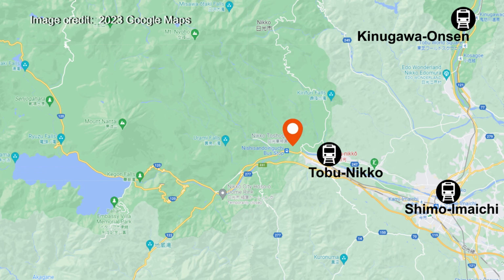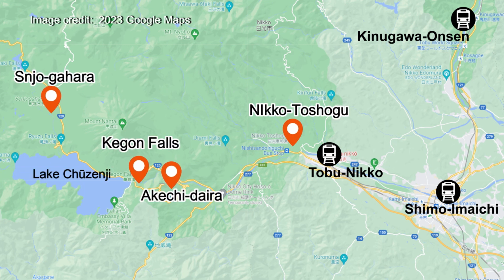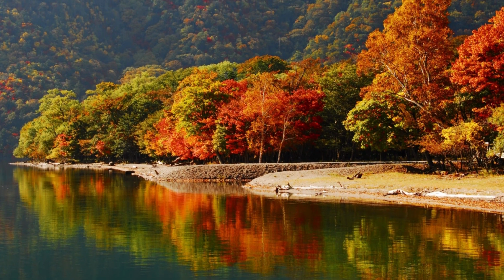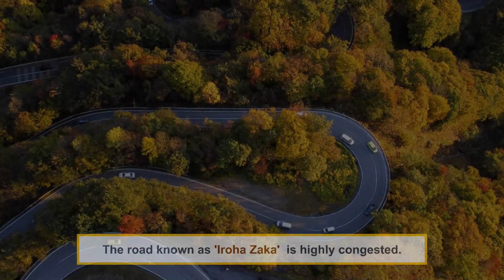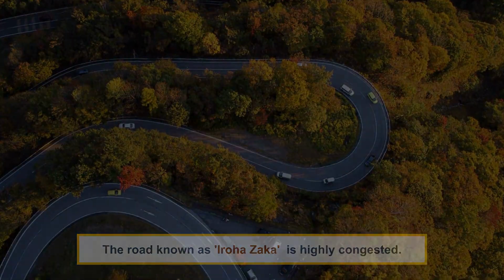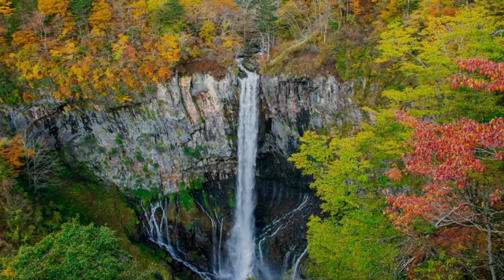For your reference, destinations like Chuzenji Lake and Kegon Falls can't be accessed by train. You'll need to take a bus from Toba Nikko Station. Usually, the bus ride to Chuzenji Lake takes around 40 minutes. However, during the fall foliage season, even on weekdays, it can take over an hour. On weekends, it might take more than 2 hours, so please keep that in mind.